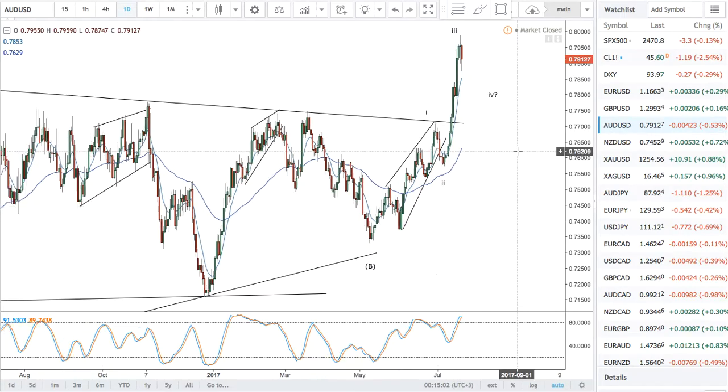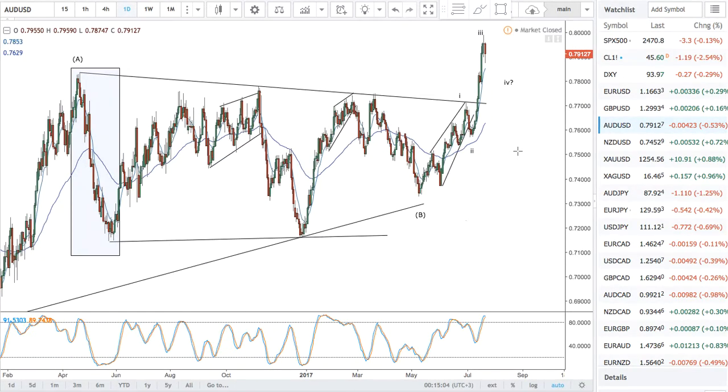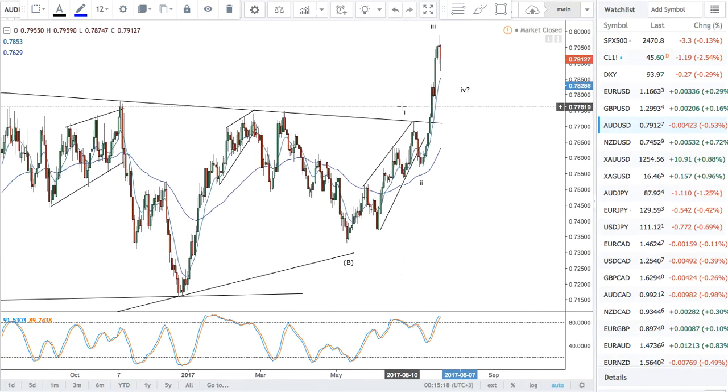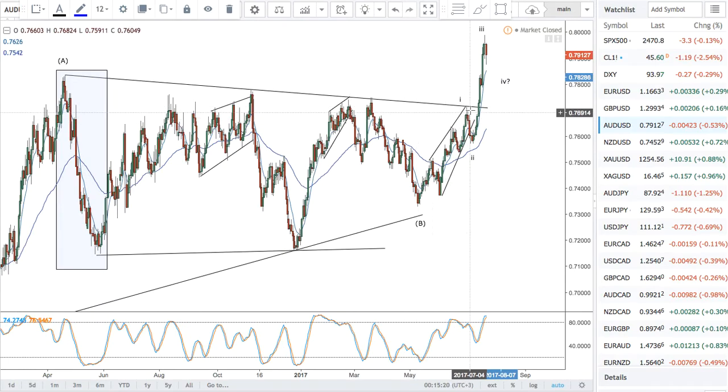Okay, I went over this on Twitter this morning too. I'm not yet bearish on Australian US dollar. I feel that if this is going to be a B wave triangle into here, we've had wave one, wave two, I can count five waves here for wave three. And if we can find a wave four that holds above, well, technically above 77, the low 77s, but I feel it should hold the 78 level.